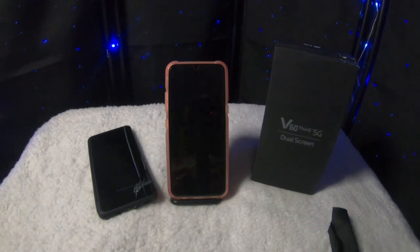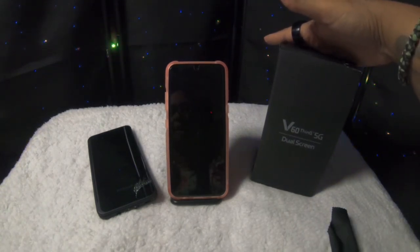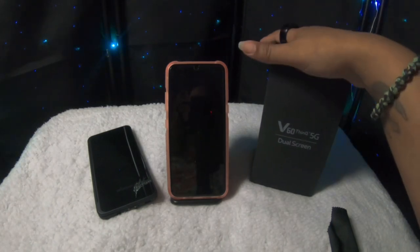I also was looking for the Velvet, but the ones I see that are unlocked or available don't have the dual screen. Like, to me, that's a selling point for these phones now. Although the V10 did not have a dual screen, and neither did the V30. I managed to get a brand new LG V60 T-Mobile brand for the same price.